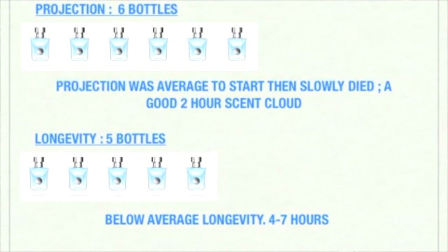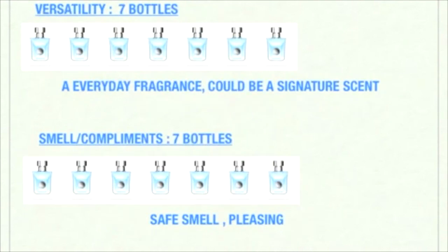Longevity. I'm going to give it 5 bottles out of 10. It was below average, but it still gave me 4 to 7 hours, so it got a pretty good score, a middle of the road score. Versatility, I'm going to give it 7 bottles out of 10. It's an everyday fragrance. Could be a signature scent. Great for spring and summer. Yet again, if you are wearing it just for the office during daily wear, it could be all season for you. Overall smell, I'm going to give it a 7 out of 10.